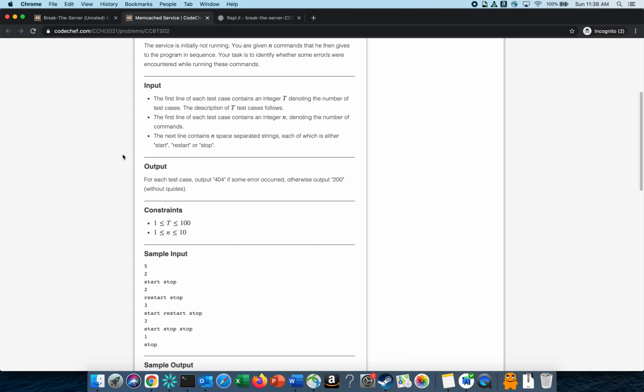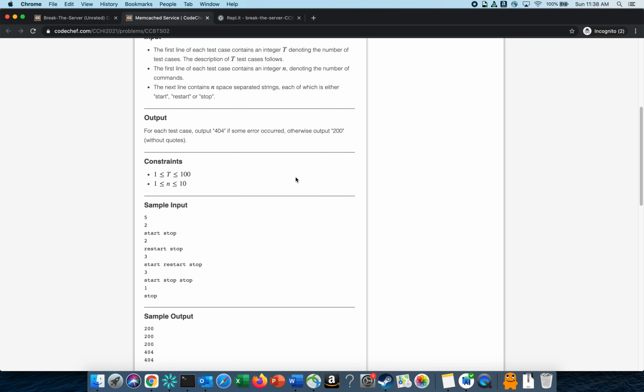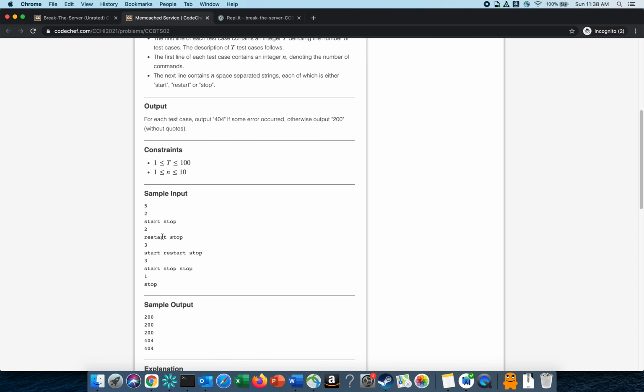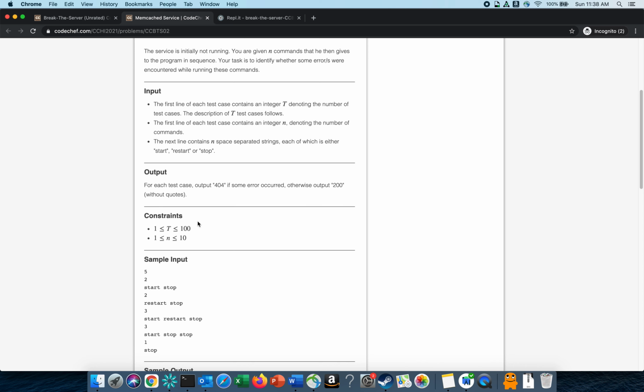For each test case, output 404 if some error was encountered, otherwise output 200. Cool. Okay, some error, so we don't need to count the number of errors. So it's start and stop. Obviously it's 200 because it's already running. Restart, here the error will happen because it's not in stop condition. If the service is started, do nothing. Okay, so no error in this case.